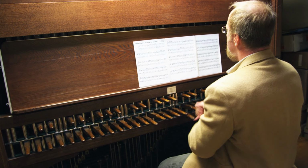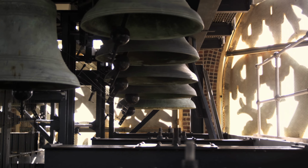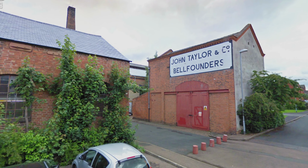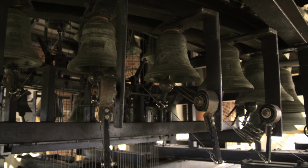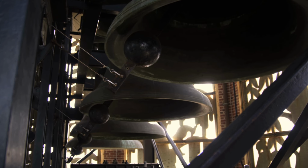carillonneurs warm up in the practice studio before climbing the spiral staircase, eager to play this grand carillon with 60 bronze bells cast at the John Taylor Bell Foundry in England. The bells range in weight from 16 pounds to 24,000 pounds.